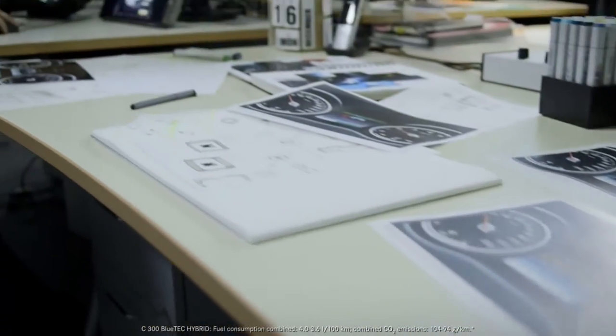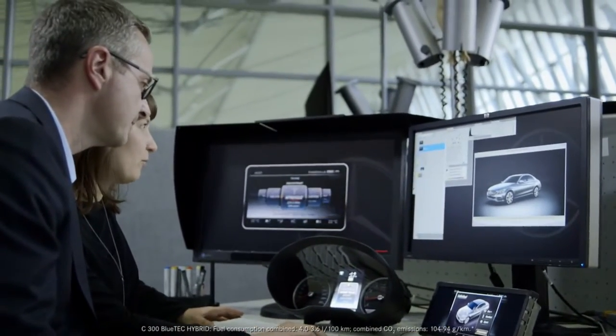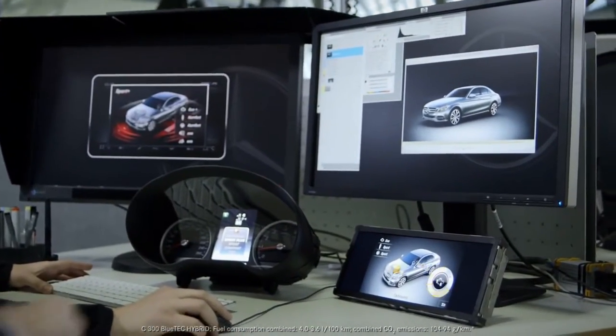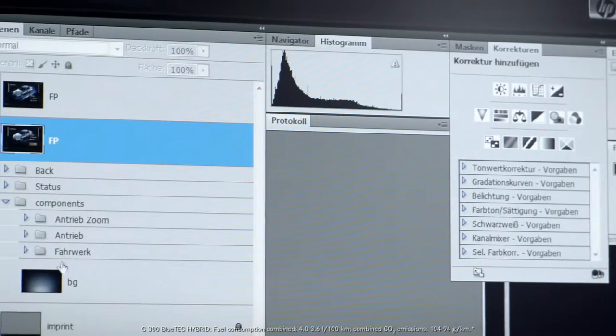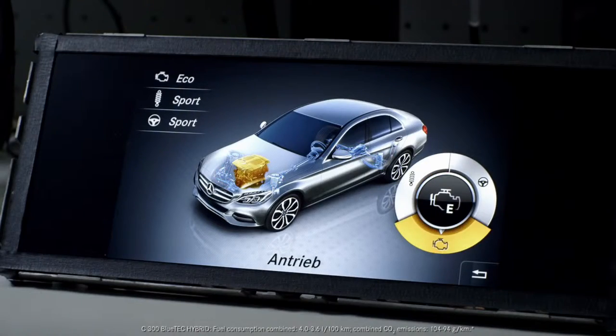Can we take a look at the drive programs on the screen? The vehicle's various operating and display features, including the head-up display, instrument cluster and central display, are assigned precisely coordinated contents. The way in which these contents are presented visually has also been completely redesigned. To orange, and then the customer can adjust the drive system.